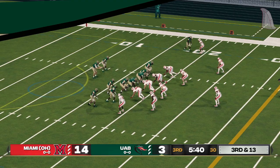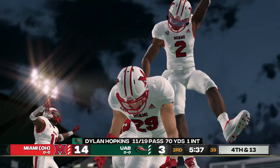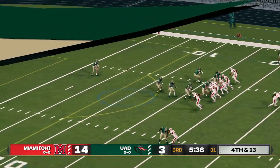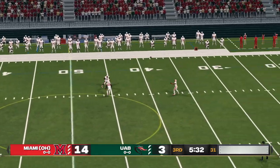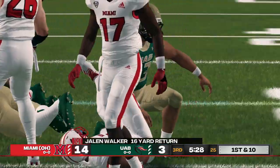Mike 35. Palmer was the intended target on the play. So that'll make it fourth down. Great hold by the defense. They were expecting the pass play, and they defended it very well. Walker is back awaiting the punt. He punts it away, and it's a great kick. He's at midfield. He's taken down at the 45.